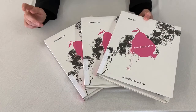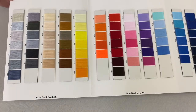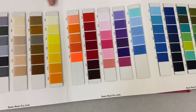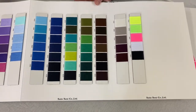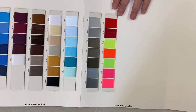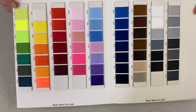And next one is polyester yarn: Alessandria, Piacenza, and Udine. Let's have a look at the colors of the 3 polyester yarns. First of all, this is the color card of Alessandria. We have quite a big color card, 2 pages and 4 pages in total. Quite a lot of colors. And next one is the Piacenza. These colors and also this one. And the last one is the Udine. This one. So please let me explain the difference between the 3 different yarns.